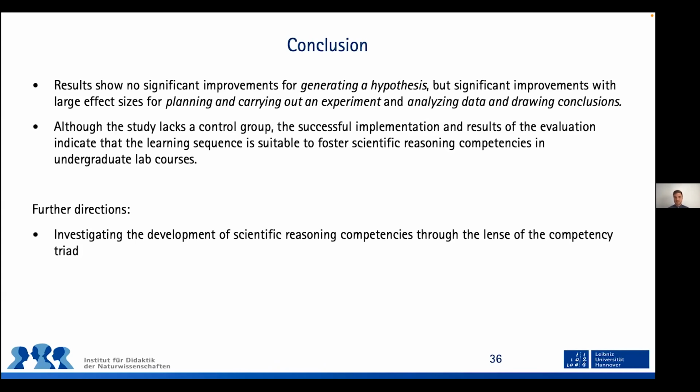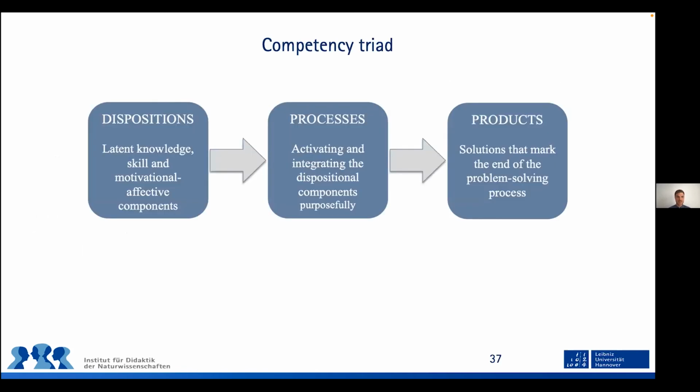We have a lot more interesting questions about scientific reasoning competencies and their development. And we are investigating them through the lens of the competency triad, which is a differentiated competency model. But I think the time is nearly over. So if you have any questions concerning this or anything else, just let me know.